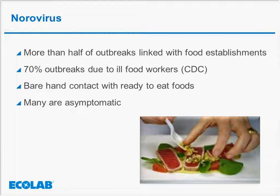About 3 million people get sick every year from norovirus infections, and it occurs mostly from close contact with affected persons or eating contaminated food. Norovirus, by its nature, is very contagious, and outbreaks can easily occur anywhere people gather or where food is served if we're not careful. Food workers cause about 70% of reported norovirus outbreaks, mostly through bare hands contaminating ready-to-eat foods. Symptoms of norovirus include vomiting and diarrhea, but many infected persons show no symptoms of even being sick, which makes controlling norovirus especially challenging.